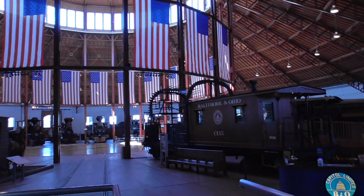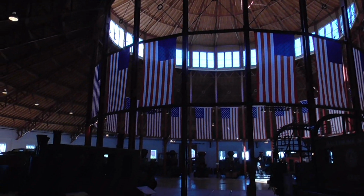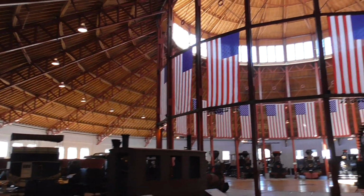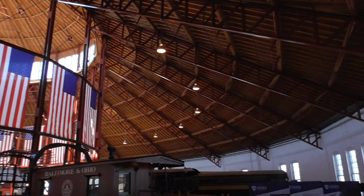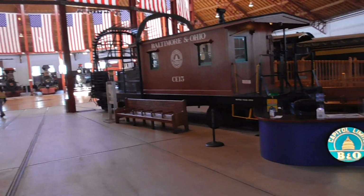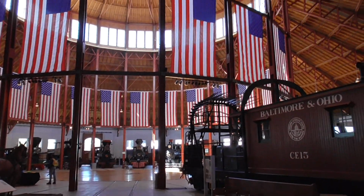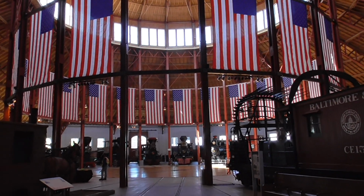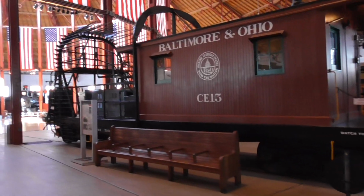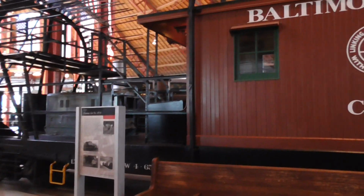And so already just panning around here, you can see just entering this roundhouse here. This is so cool. And just the photo shot right here is so cool. And I believe there's signs on everything here.